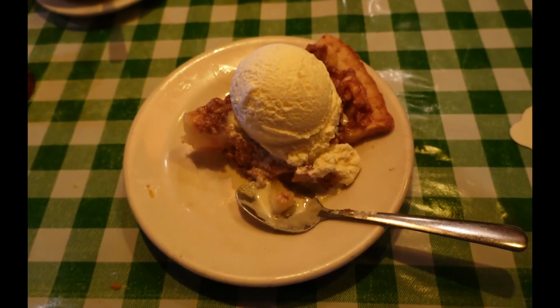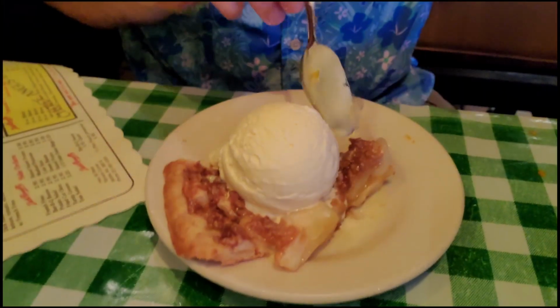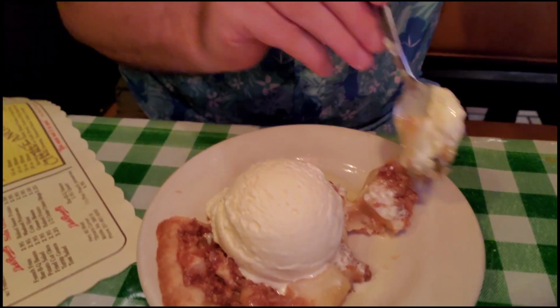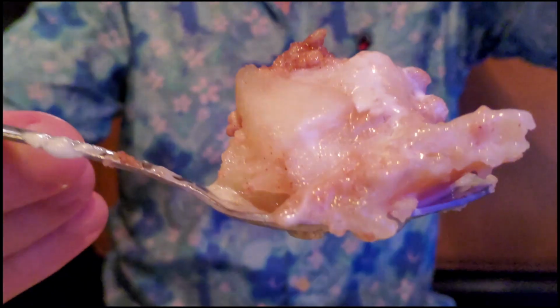It looks like it's got a lot of mayonnaise in here, but okay, so it's decent, good potato salad. Now it's time for dessert. Apple pie a la mode. Oh yes. So let's dig into this and get a little bite here of the apple pie.